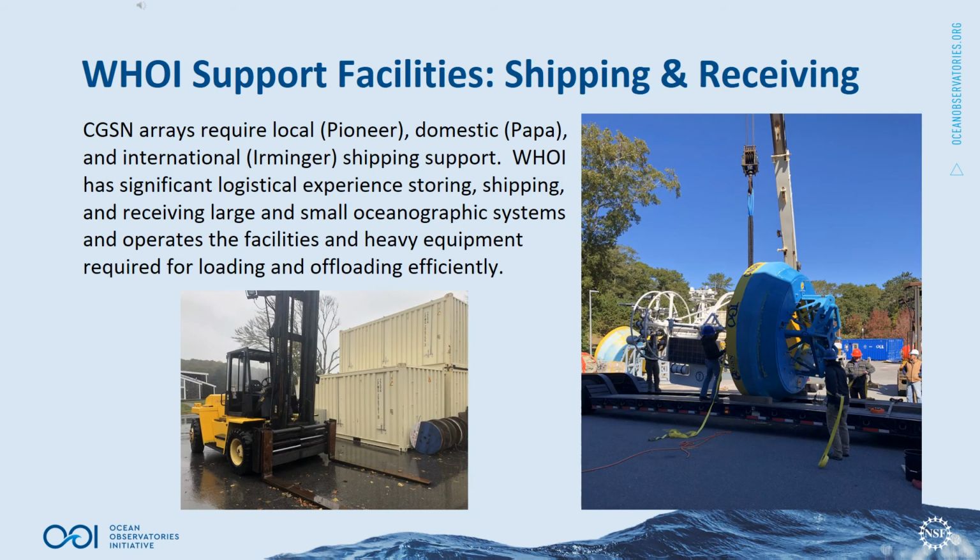WHOI operates a full-time warehousing, shipping, and receiving department. This department is fairly important to CGSN. The shipping and receiving personnel and equipment are used during the mobilization and demobilization of every array managed by CGSN. This includes short movements, moving Pioneer moorings from the LOSOS yard down to the dock for mobilization, or trucking to the West Coast to support the mobilization of the Papa array, or international shipping to a mobilization port such as Reykjavik for the Irminger array.